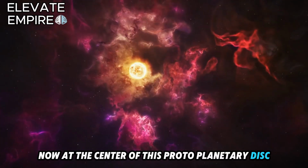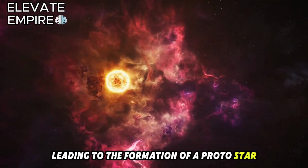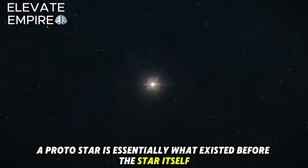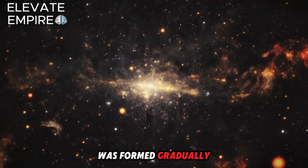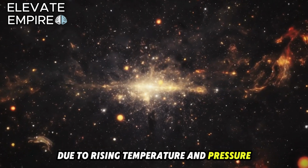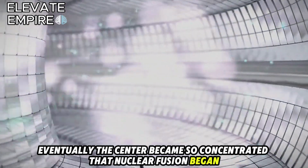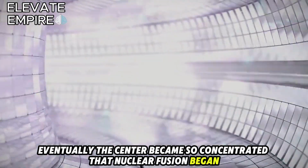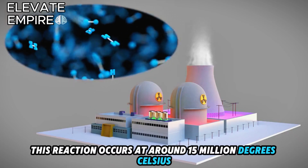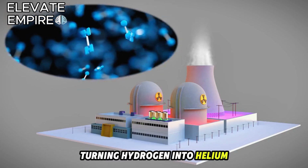Now, at the center of this protoplanetary disk, the pressure and temperature kept increasing, leading to the formation of a protostar. A protostar is essentially what existed before the star itself was formed. Gradually, the gas and dust from the nebula were drawn toward the center due to rising temperature and pressure. Eventually, the center became so concentrated that nuclear fusion began, specifically the fusion of hydrogen. This reaction occurs at around 15 million degrees Celsius, turning hydrogen into helium.